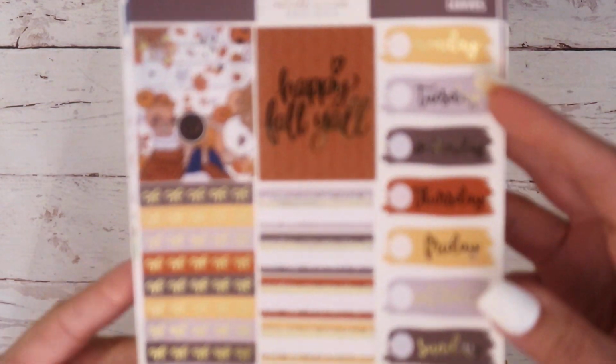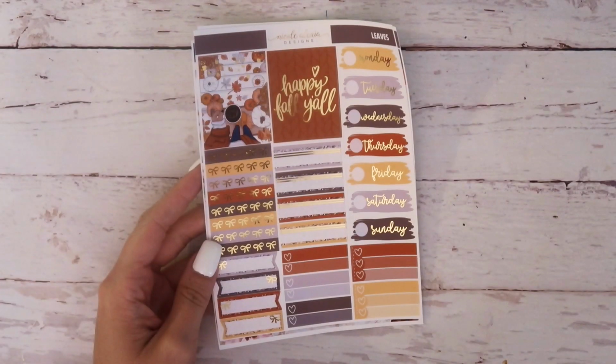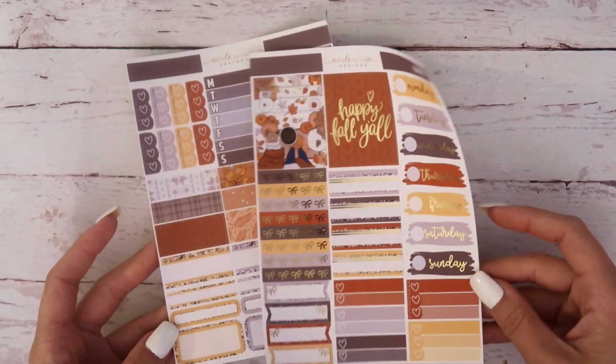And then we do have a micro version of that kit as well, which is this right here. So you've got that box with the girl with her coffee, if it'll focus, that has the foiling, and then your quote box that says happy fall y'all. Date covers, boxes, headers, same format as the last micro that I showed. So I'm not going to spend too much time because this video is going to be a bit longer because I'm going to show the samplers.